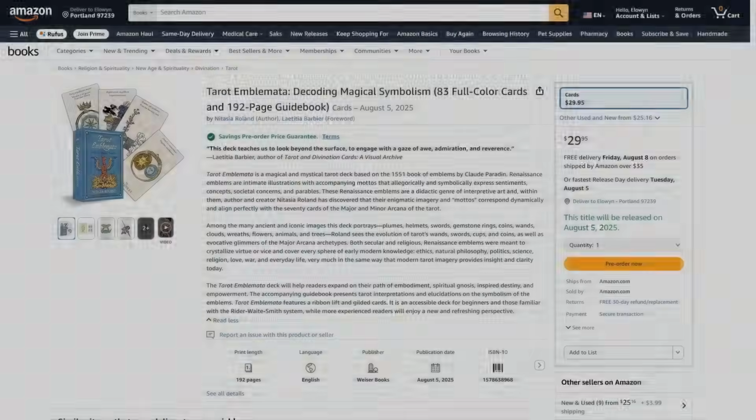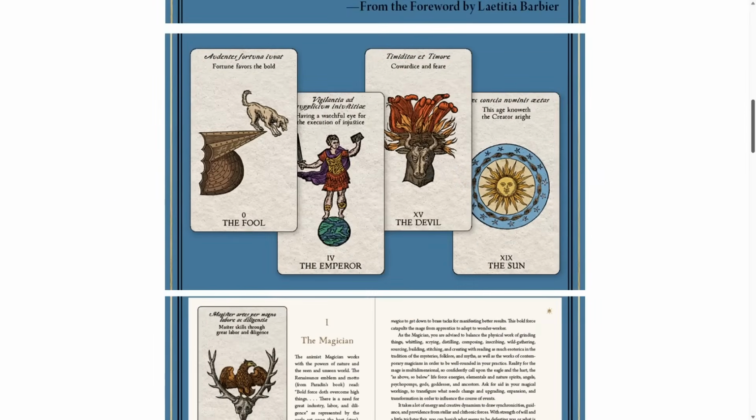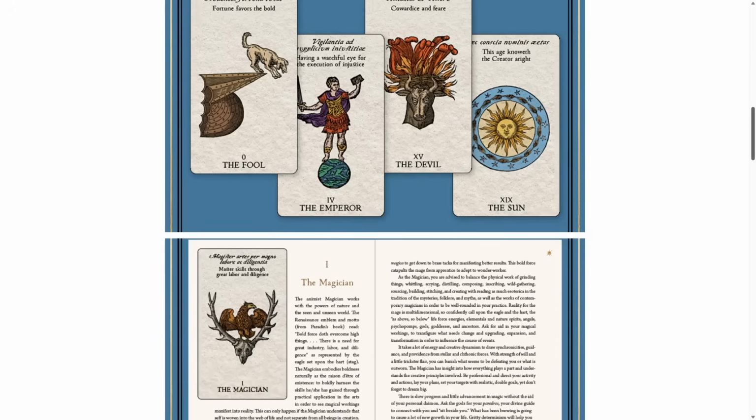Wow. Let's see if we have anything down here. So here we can see some more cards. Ooh, I love that. The Fool, fortune favors the bold. The Emperor, having a watchful eye for the execution of injustice. The Devil, cowardice and fear. The Sun, this age knoweth the Creator aright.